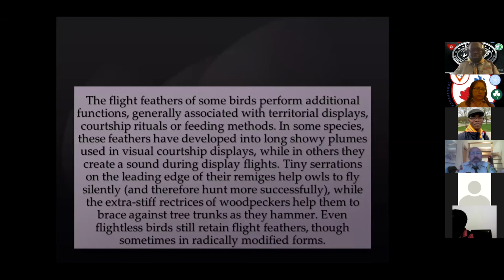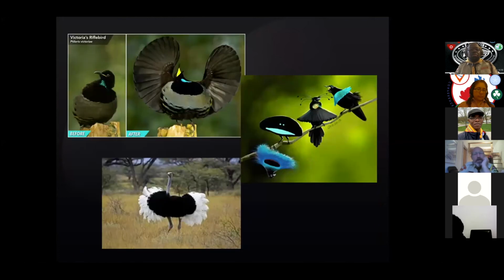The flight feathers on some birds perform additional functions generally associated with territorial displays, courtship rituals, or feeding methods. In some species, these feathers have developed into long, showy plumes used in visual courtship displays, while others create sound during a display in flight. Okay, I'm going to just skip the rest of this and show you some pictures now.